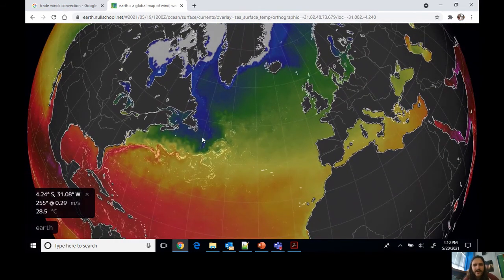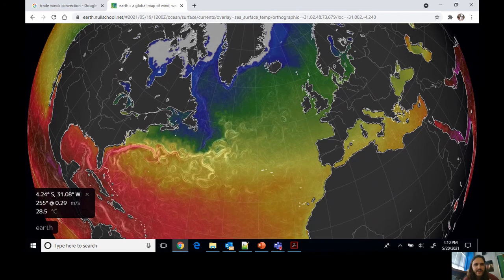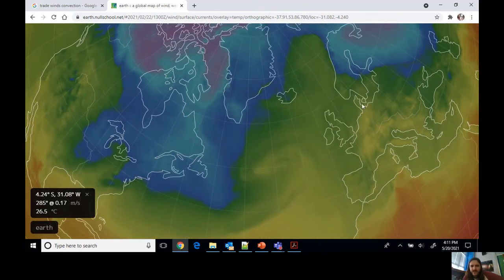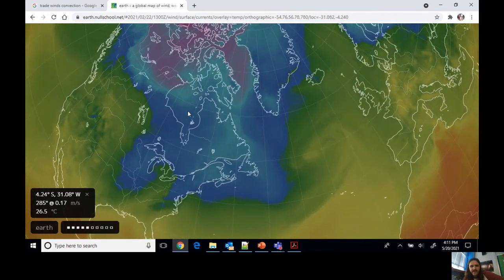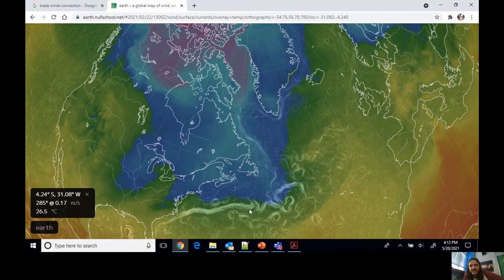Overall, this has a really big effect also on the climate. So we can switch over to air temperatures, and let's see how the air temperatures over here in Europe compare to, say, over here in Canada. If we go back to the wintertime, this is just a random day in February that I picked. You can see this warm water current pushing up. You can see Europe is pretty nice and warm over here. If we go over to the equivalent of Canada next to the colder ocean, you can see how much colder Canada is compared to Europe. And a lot of that is because of the ocean current that's coming up this way.